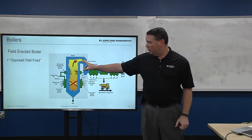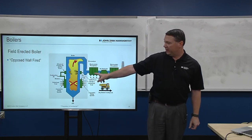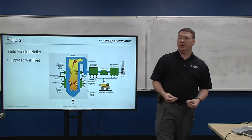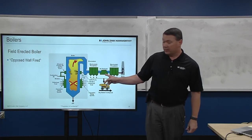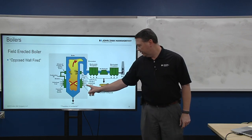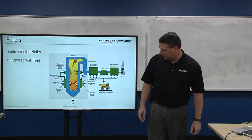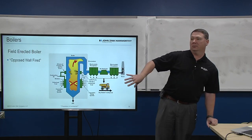You go up to the top, more tubes, economizer again to get more heat out. On a coal plant, you're going to have electrostatic precipitators to try to get any ash and mercury and things you don't want to go up the stack. An air preheater, because again, we're trying to get as much efficiency out of this as we can. So we're going to heat the combustion air that goes back through the process, some more precipitators, and out the stack. So if you see a field erected unit, this is basically what it is.